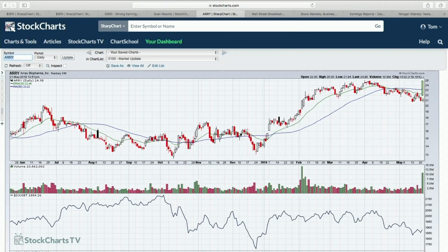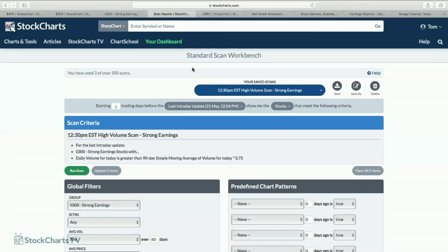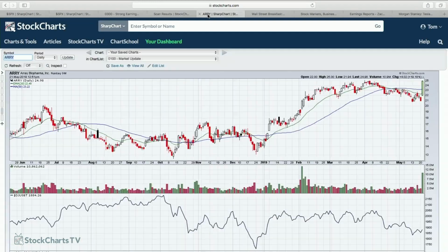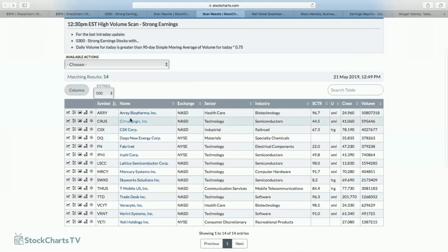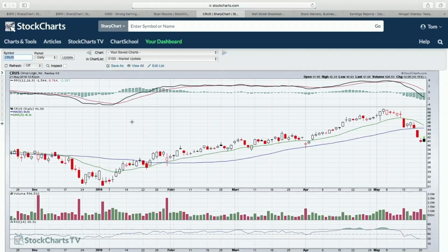Let's see, what else? So if I go back to that list, somewhere, where did I have it? Oh, I know. I actually need to go back here. So there's Array. Cirrus Logic. I don't know what the news is here, but I can look at this one real quick. The stochastic is only 44. I think it's maybe just a little bit of a rally off of, or at least an earlier rally off of some heavy selling to the downside. This is in that semi space.